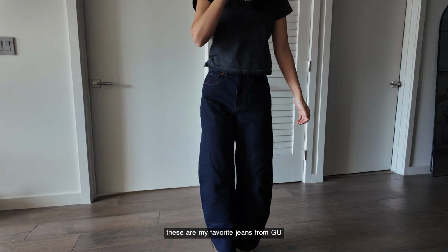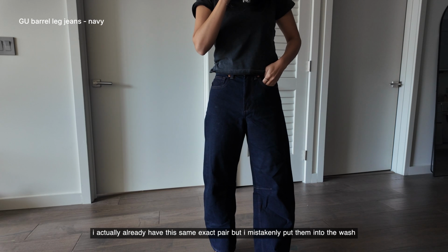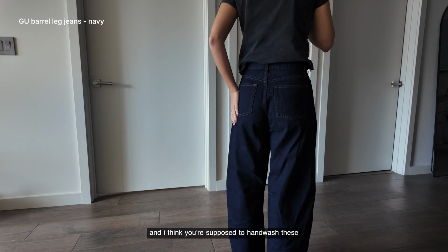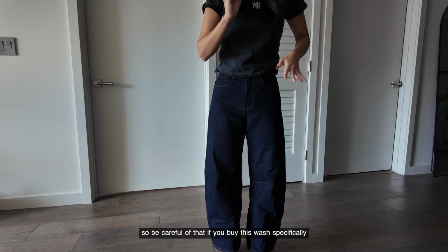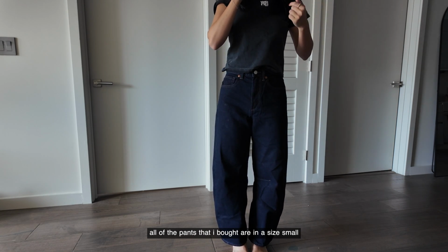These are my favorite pairs of jeans from GU. I actually already have this same exact pair, but I mistakenly put them into the wash, and I think you're supposed to hand wash these because the dye fades really quickly and rubs off really easily. So be careful of that if you buy this wash specifically. All of the pants that I bought are in a size small.